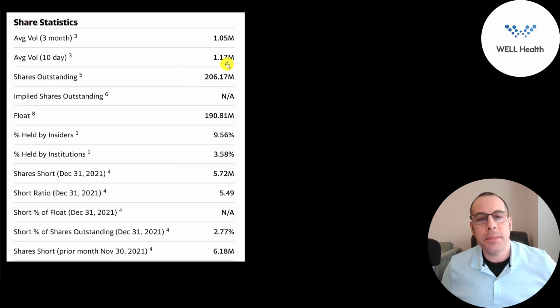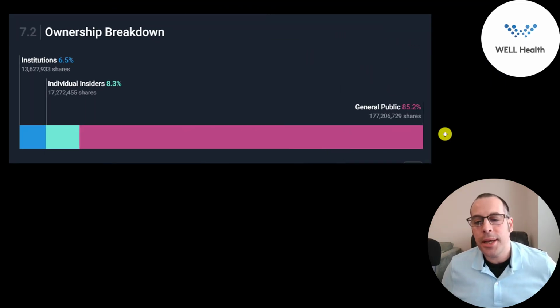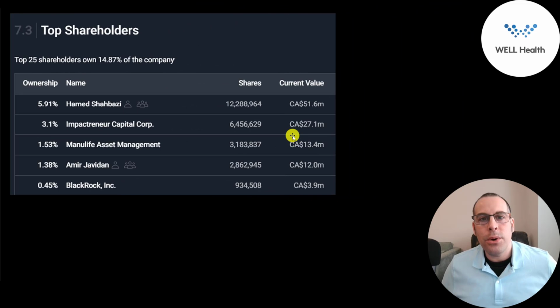Of the 206 million shares outstanding, 191 million are on float. Only 4% are held by institutions, and 3% of the shares are shorted. 85% of the shares are held by the general public, 8% by insiders, and 6.5% by institutions. The CEO of the company owns 6% of the stock. The next biggest shareholder is 3%, Manulife 1.5%, another insider 1.4%, and BlackRock 0.5%.